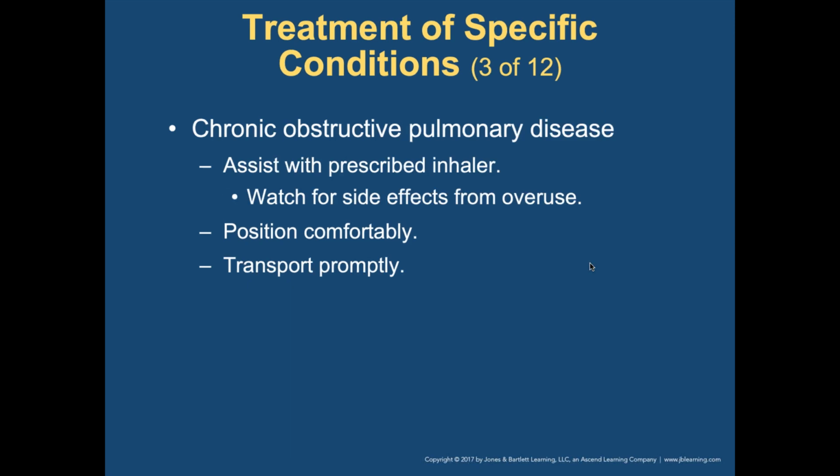All right. So COPD, you want to assist them with that inhaler. Watch for side effects because they may try to hit that inhaler a couple of times to help open. Their family may be like, oh, they got to hit it like 5 or 6 times. Well, that's not what the instructions tell you to do, because it's not going to work that way. And again, put them in a great position, whatever is the best for them, and transport promptly. Y'all kind of get the idea of this.